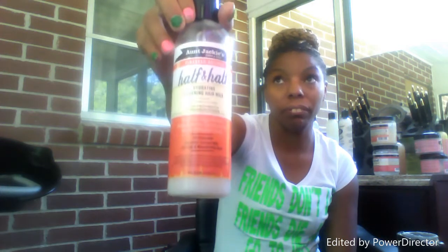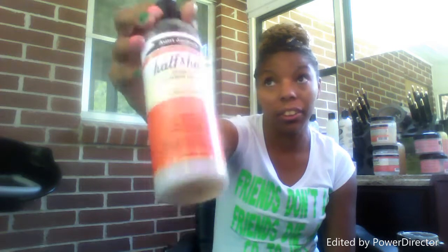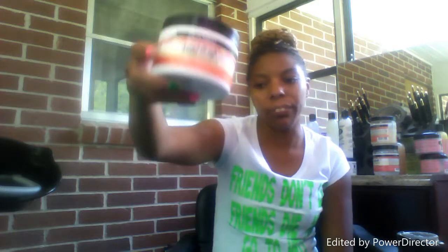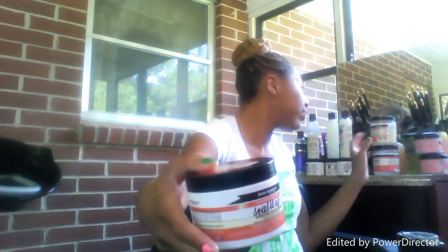So most of the time, like 99.9% of the time, I add some of this around my hairline before I add my edge control or whatever style of gel on my edges. About other Aunt Jackie's products that I use, I use the Seal It Up. After I shampoo and condition my hair, I add the leave-in, then the hydrating hair milk. Then I add the Seal It Up.